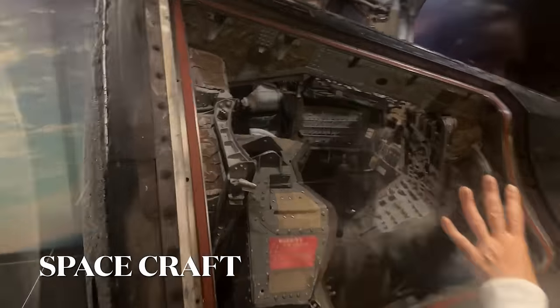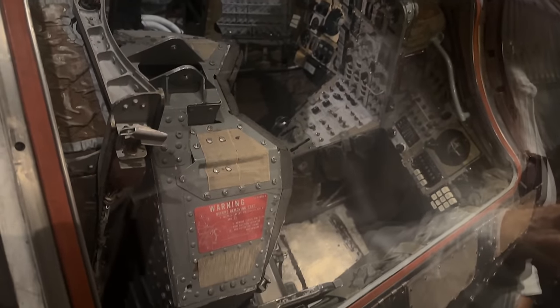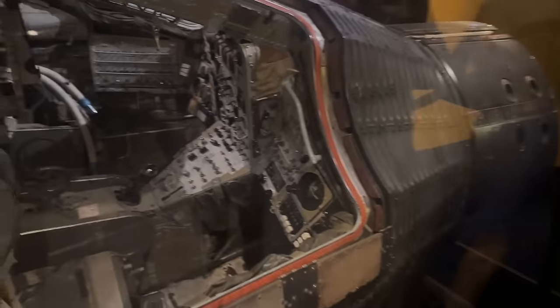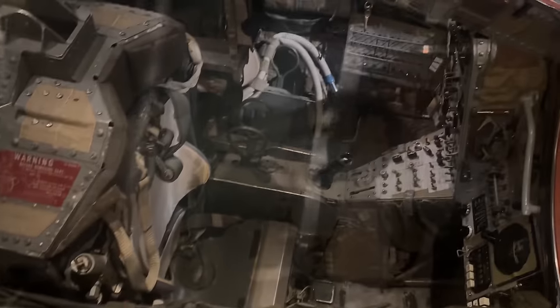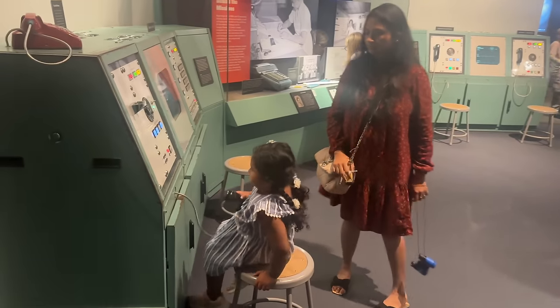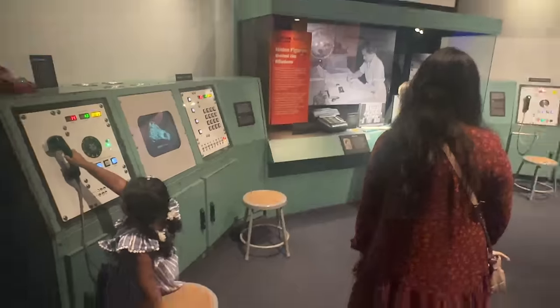This is the spacecraft used during the Gemini 12 mission, which astronauts used to work outside of their spacecraft. Let me show you the 360 degree view of the spacecraft. This is the communication setup used during the Gemini program.